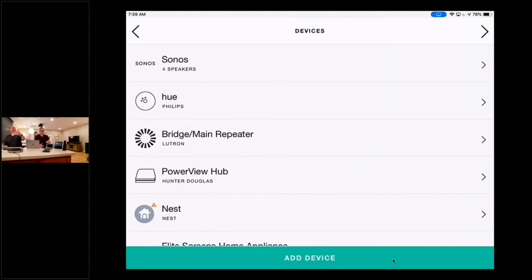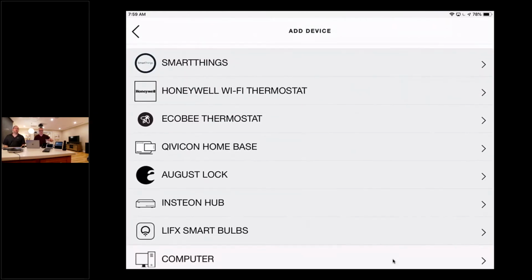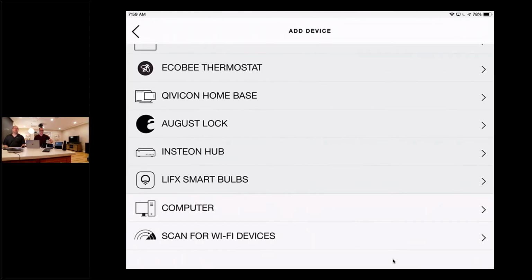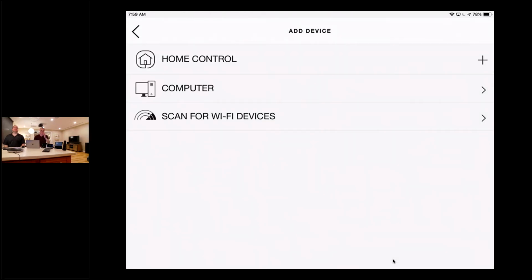It would take you to the Lutron page where you would put in your username and password, just like you would with Nest, just like you would with Sonos. And then once you do that, we're basically linked into it and it imports all the devices. So you can scan for it, or even just under the home control, it shows you all our integrations, so you can see SmartThings, Honeywell, Ecobee, Nest, and it's not showing Lutron because I've already added it. But literally, you guys, it takes 5 minutes.